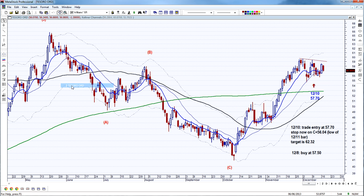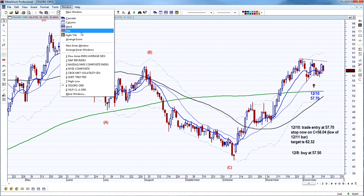The two losers today: Tesoro was down kind of big. Again, I had said buy this at 57.70. My stop now is a close below the 10. So if I get a close below this low at 56.88, I would exit. Okay, I am not in this, but that would be my exit on this trade. It's potentially still setting up to break and almost do a cup and handle type thing to the upside, but if I get a close below the low today, I would be out.